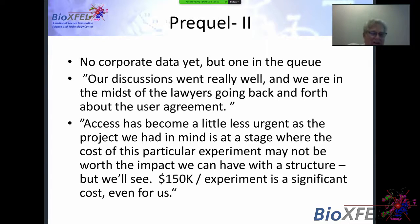This is a nameless large company. And you can read for yourself that the process of discussion went really well. Michael was receptive to their ideas. And of course, the lawyers are going back and forth about the user agreement. But it's interesting to look at the bottom of the second paragraph. The cost is very high. The cost recovery rate for the LCLS has been calculated at something like $40,000 an hour. And this is a very expensive experiment, as it says here, even for us, whoever us may be.